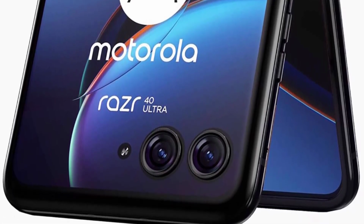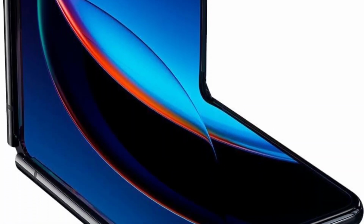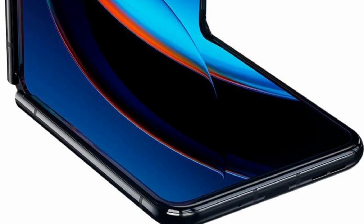It's also important to note that the camera is a little lackluster in the Razr 40 Ultra, and stands out as the only component that doesn't feel as high quality as it should for the price of the device.